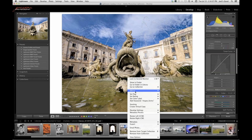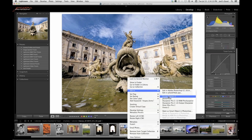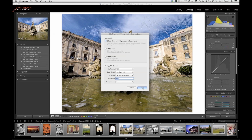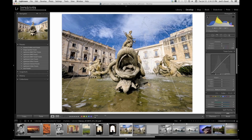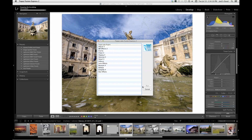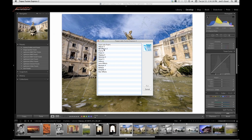So instead of going into Photoshop, I'm going to go into Fusion Express, which you can get from Topaz for your plugins. And so instead of popping us into Lightroom, I'm going to go directly into the black and white effects here. And it's still creating a copy of the image on the fly.